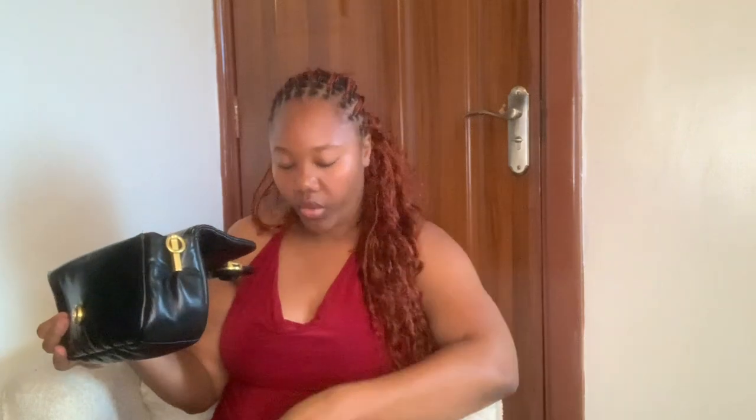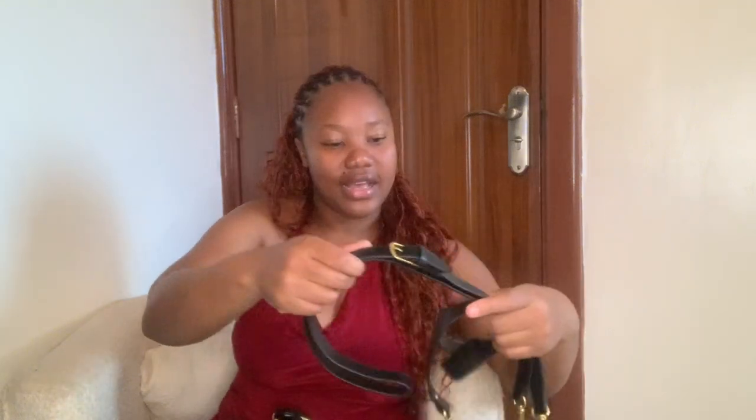It came with this thing, then it came with a strap, a long strap, because you can see it doesn't have a top handle, but I believe you can also hold it like this. You can make it a purse and just hold it like this, but for me, that is not my style. I don't like holding things. I don't like things hanging and holding things. So we will unbox the strap together. I'm really, really excited about it.